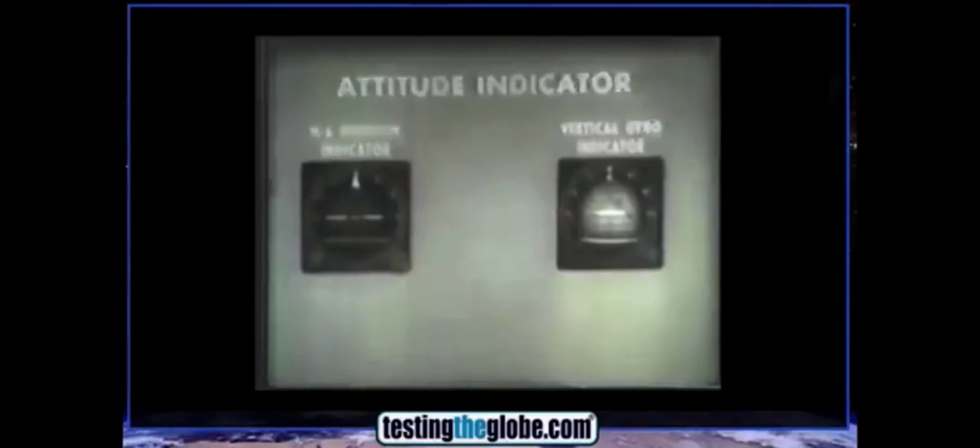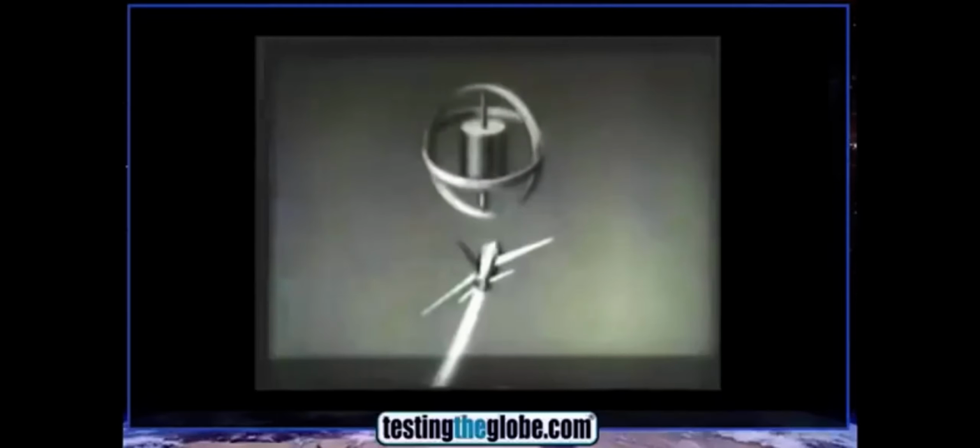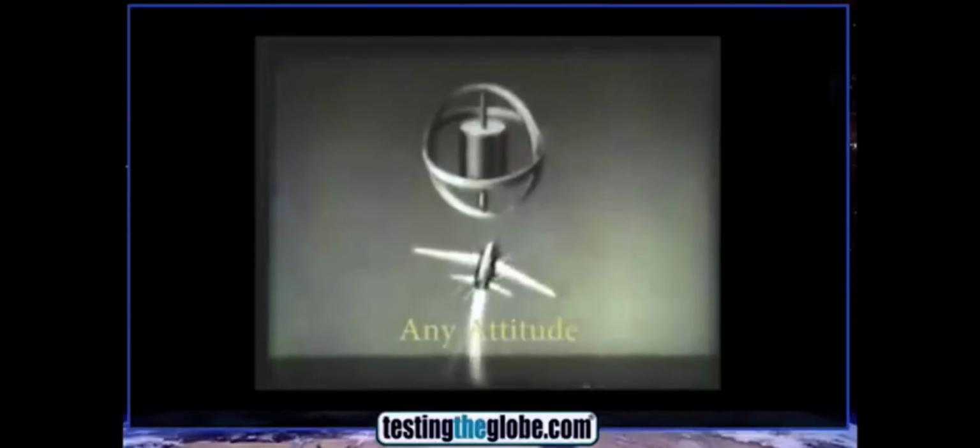Each instrument continuously indicates the roll and pitch attitude of the aircraft in relation to the actual horizon, and each obtains this information from a freely mounted gyro. The axis of the rotor is vertical and, due to the property of rigidity, will remain in this position as the aircraft assumes any attitude. Therefore, the gyro establishes a vertical reference from which roll and pitch deviations of the aircraft can be measured.